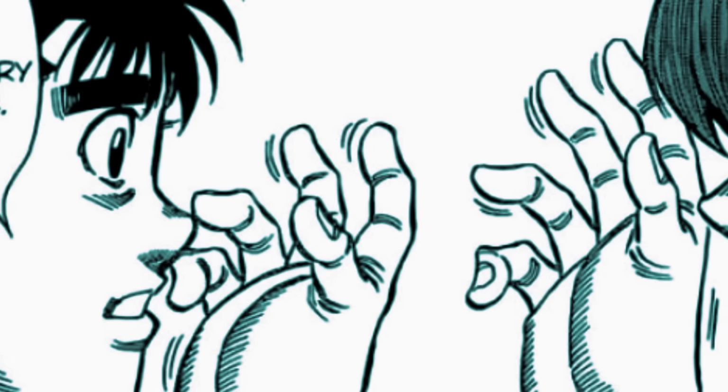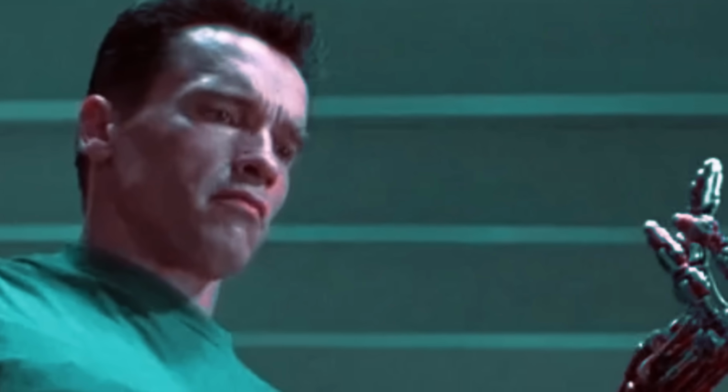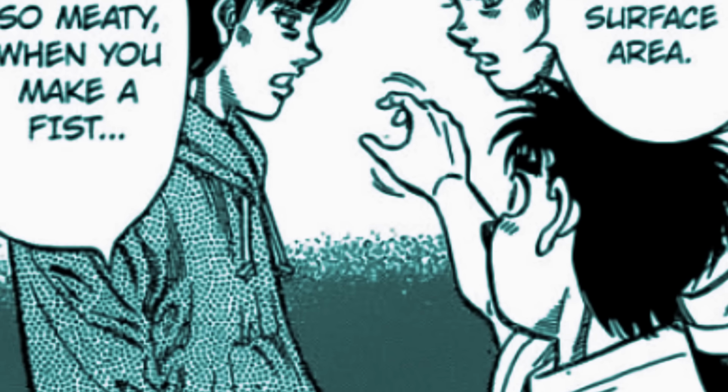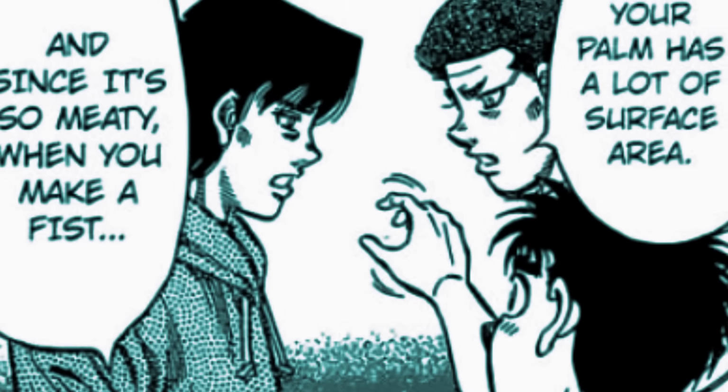But Ippo's fingers are also very short. In comparison, Itagaki's fingers are long and nimble. Look at your own hand right now and compare with them. Do you see it? It'll get really important in a second. They inspect Ippo's fist further. His hand has a lot of surface area and is really meaty and thick.